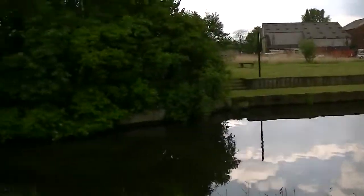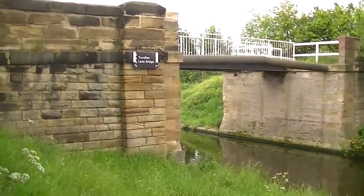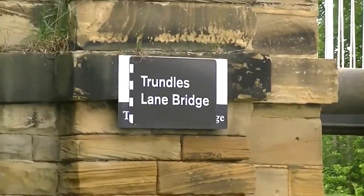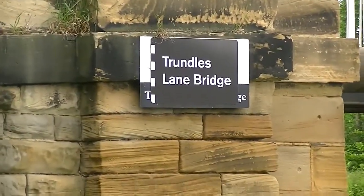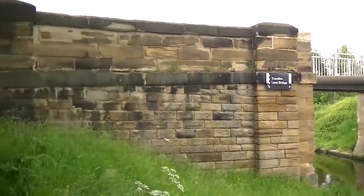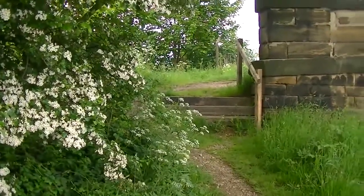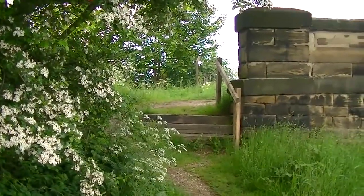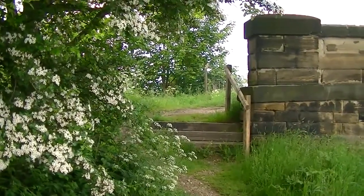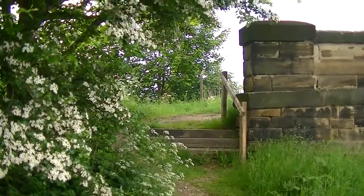We're at Trundle's Lane Bridge now. I'll just show you the Trundle's Lane Bridge. So I think we go up here now, up some railway sleeper things. Like I say, then we're cutting away then, heading across then towards the River Aire.